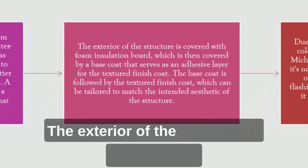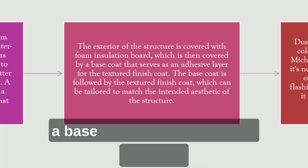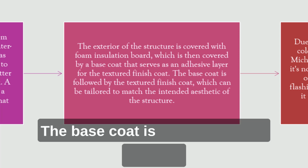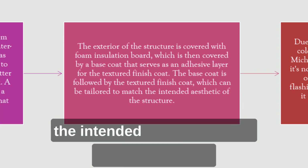The exterior of the structure is covered with foam insulation board, which is then covered by a base coat that serves as an adhesive layer for the textured finish coat. The base coat is followed by the textured finish coat, which can be tailored to match the intended aesthetic of the structure.